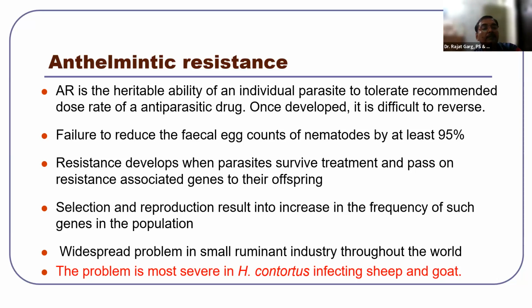So it is said that failure to reduce egg counts of the nematodes by 95% is said to be resistance. If out of 100, fewer than 95 eggs are destroyed, we say that resistance has been established, and you immediately change the drug. Selection and reproduction result in an increase in the frequency of resistant alleles, and the problem is most severe in Haemonchus contortus infecting sheep and goats.